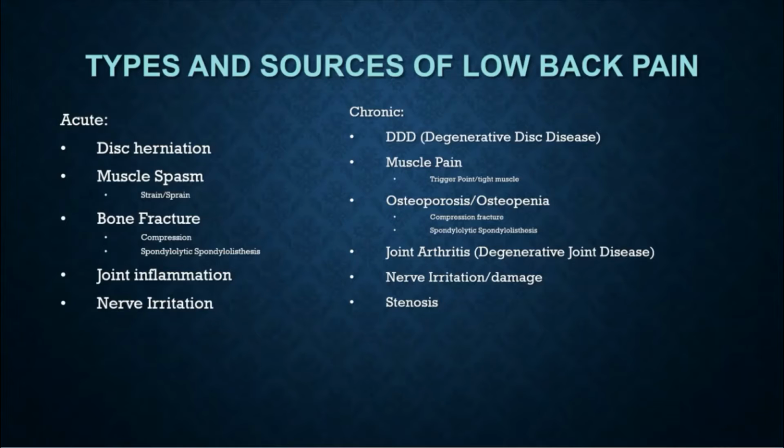If we look at acute, we have disc herniation. Now, disc can also be a chronic condition if we look over on the other side where we have degenerative disc disease. If the pain source is muscle, it can be an acute sprain or strain, or something more chronic where you have trigger points and chronically tight muscles. Bone pain can come from a fracture. And if we look at both sides, we have compression as well as a spondylolytic spondylolisthesis.